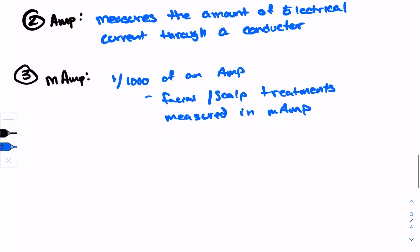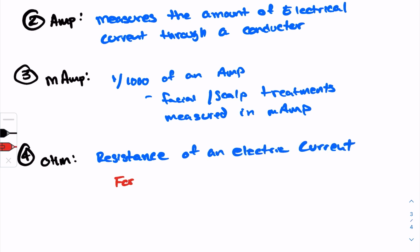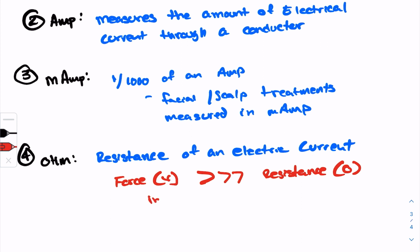Next is going to be an ohm. This is a unit that measures the resistance of an electric current. The voltage needs to be greater than the resistance, or ohm, in order for electricity or electrons to travel through a conductor.